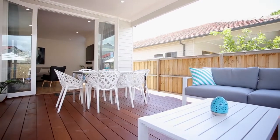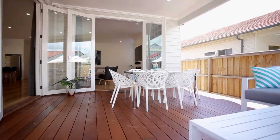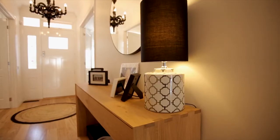Okay. Now this is the first time you guys have built together. Yep. And it's come up an absolute treat, hasn't it? Thank you. Getting the balance between modern and traditional is a real hard thing to get right. Have we done it? You know what? I really do think you have.